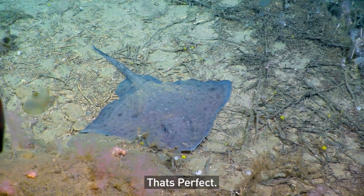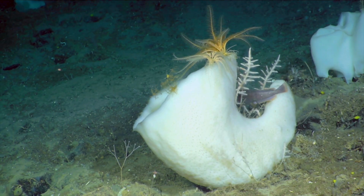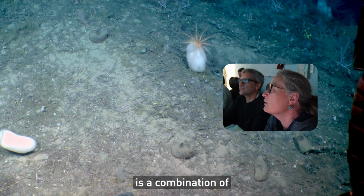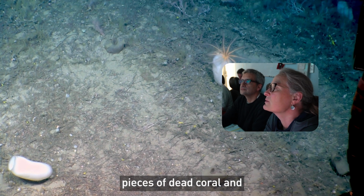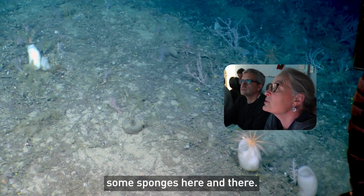Perfect. That's perfect. Look at him. Beautiful. That mud and sand is a combination of pieces of dead coral and some foraminifera, and as Sergi says, some sponges here and there.